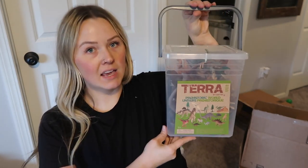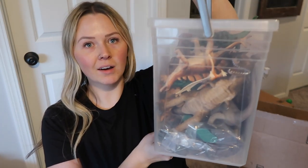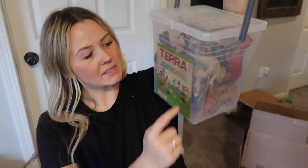And then one together gift that they have so far, I'm hoping to find a couple of Jurassic World toys for Kaya, just because she's obsessed with the Camp Cretaceous show, especially Kenji. She has a little girl crush on Kenji, and it's so cute. But I got this, and this was a lot bigger than I was anticipating. I believe this was like $17.99 on Amazon, and it's just a whole bucket full of dinosaurs. And this Terra brand is a really, really good brand.